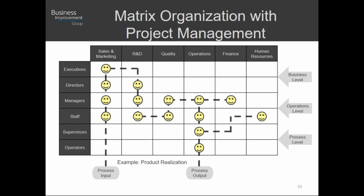Your quality organization is going to be involved. Your operations, all too often operations gets involved a little bit too late in the process, but you want operations involved because you want to be able to design for manufacturability. You want to be able to design not just to meet the customer needs at any expense. It needs to be a profitable venture for the business as well. So you want to have operations involved, finance will be involved, human resources will be involved, and in the end of that, you're going to have your process output.